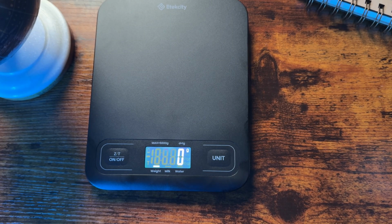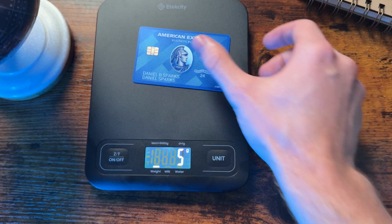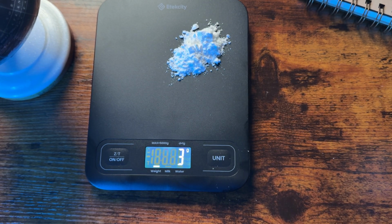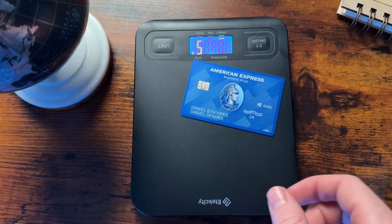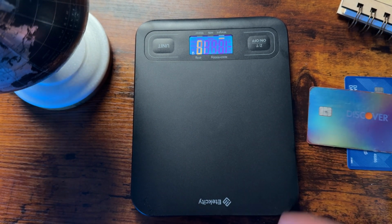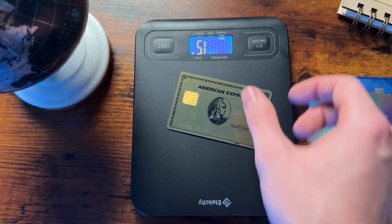If we go ahead and do the weight test, we can see that it weighs in at right about 5 grams, which is actually very similar to what this creatine, it's creatine, guys, don't worry. We can also compare this 5 grams to the Discover It, which also weighs in at 5 grams, as most plastic cards will, the American Express Gold, which is right about 15.